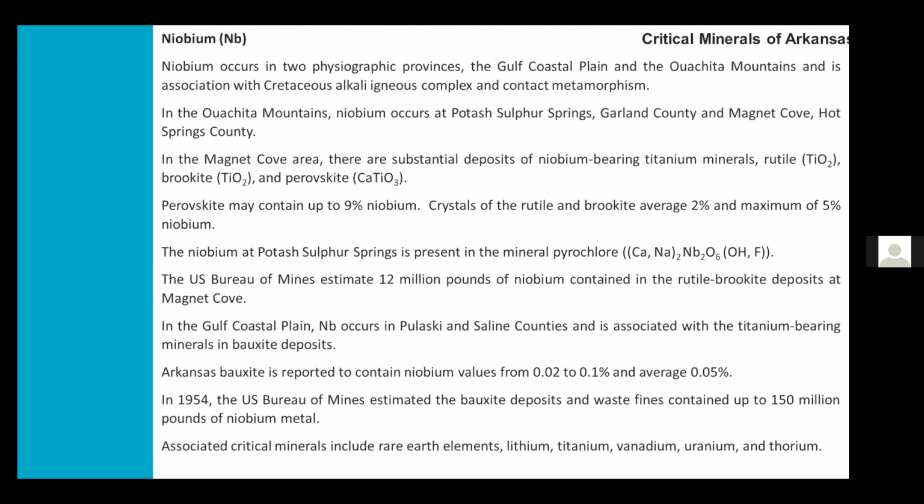In 1954, the U.S. Bureau of Mines estimated that the bauxite and waste fines contained 12 million pounds of the niobium metal. Associated critical minerals we have with the niobium are the rare earths, lithium, titanium, vanadium, uranium, and thorium.